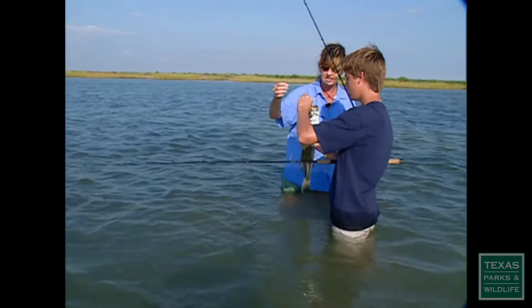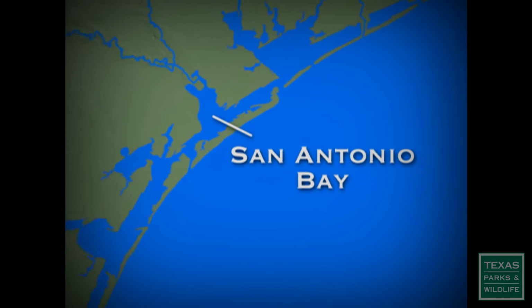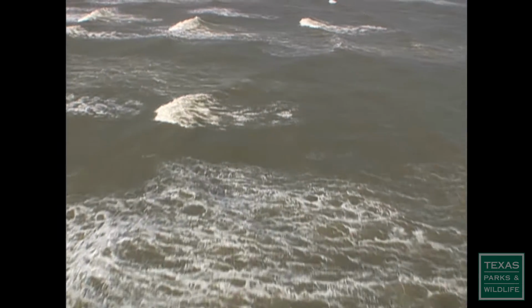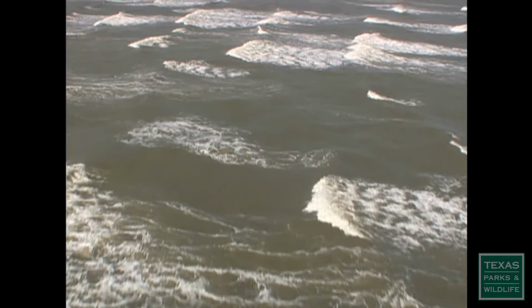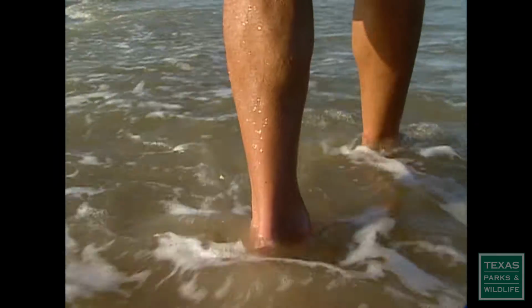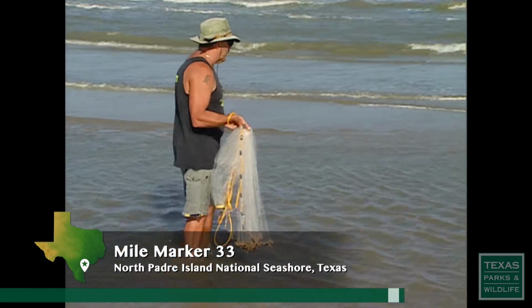If you are looking to catch bigger fish, the Gulf's barrier islands are the ticket. South of San Antonio Bay lies North Padre Island National Seashore. With over 65 miles of undeveloped beach and surf, it's coastal wade fishing at its best. So I'm looking for any signs, any movement on the water. That's what I'm looking for.